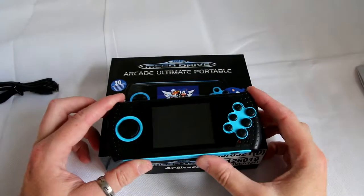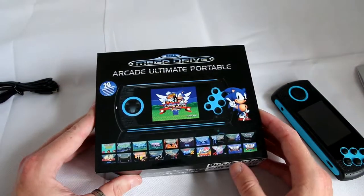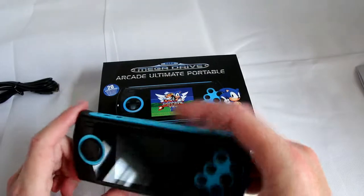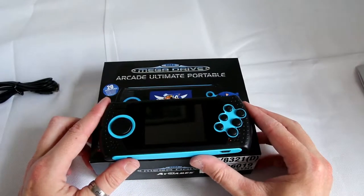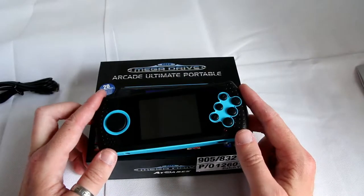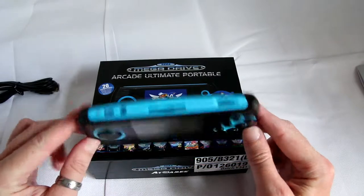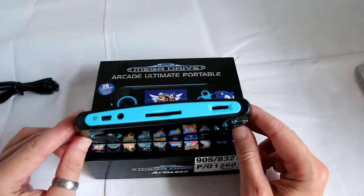So there you go. That is the Sega Mega Drive Arcade Ultimate Portable with 20 built-in games and the SD slot. I need to go and now find somewhere to download ROMs from. I'm sure there's a place to do it with paying money. I'm probably not, to be perfectly honest. I believe they will work on this wherever you download them, as long as you download the Mega Drive ROMs.